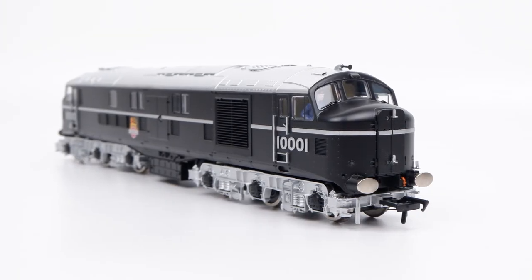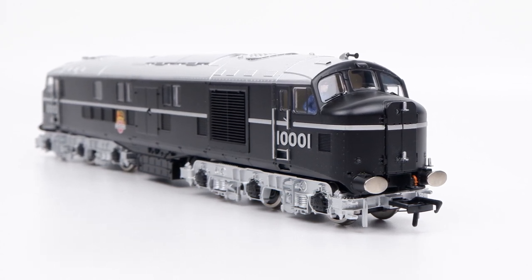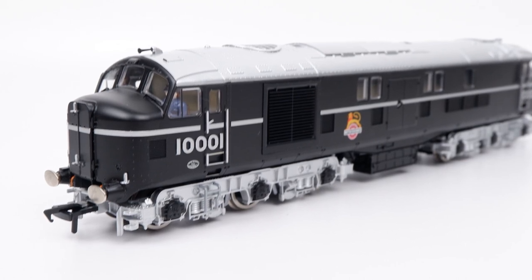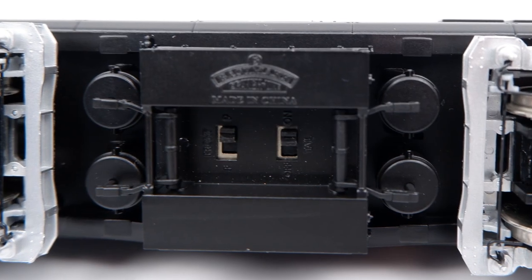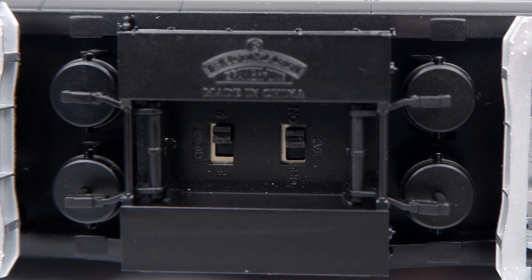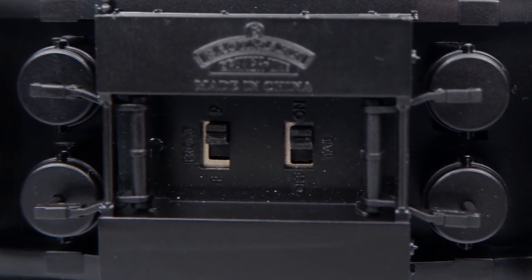The model has good weight to it, which comes from the inner structure, and I think most of the bodywork and the bogies are plastic. Both bogies are driven by a central motor with two flywheels, which should help to smooth out the running. And we've got axle pickups on all 12 wheels, which should mean no connection issues. Also underneath, we've got two lighting switches, one to switch between freight and passenger configurations, and one to turn the tail lights on and off.